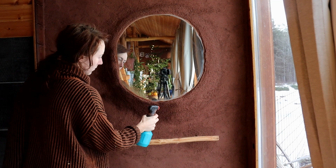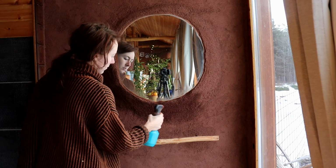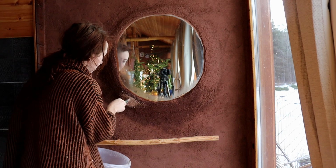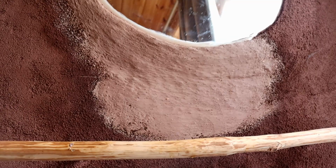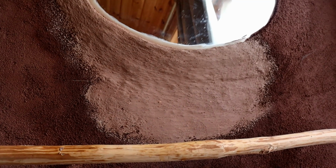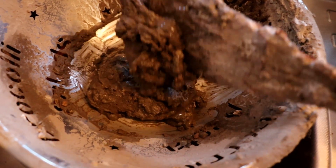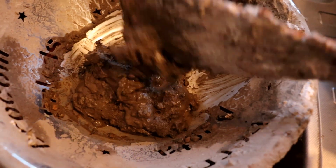And I set out on a mission to finish up our walls with some natural paints. The red clay plaster is beautiful, but also darkens the space quite a bit, and I suspect something brighter would make it more airy. I'm mixing up a mix of clay plaster, red pigment, and some lime putty from our local lime kiln.